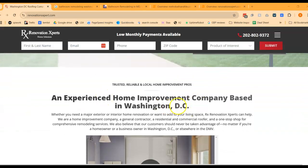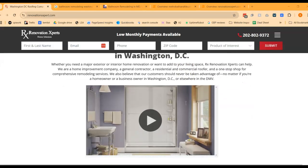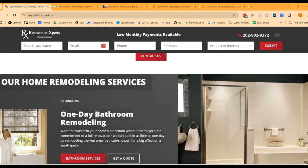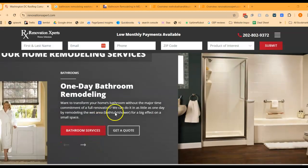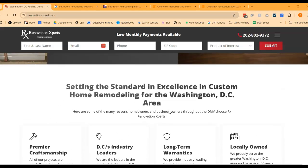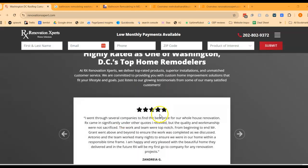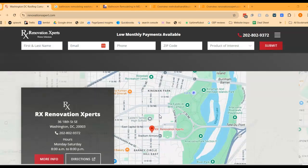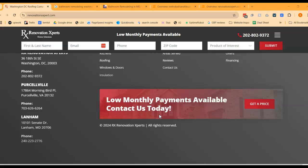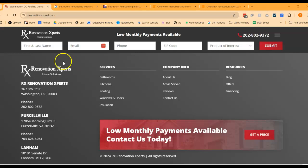Talks a lot about DC, so this is good. There's keywords in there. One day bathroom remodeling, love this. A little bit about you guys. Gallery, love that too. Testimonials, excellent. Okay. So overall, this site is looking pretty good so far.